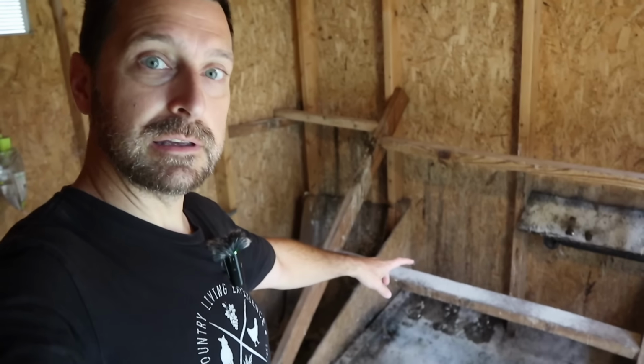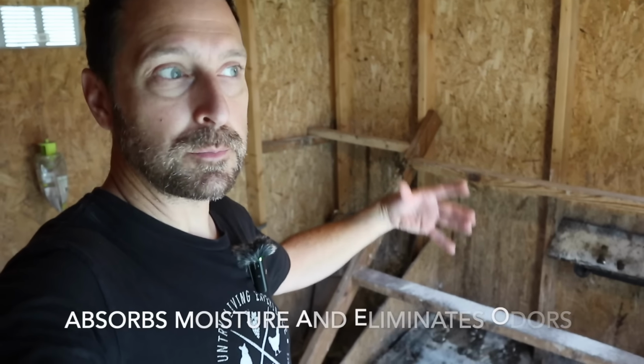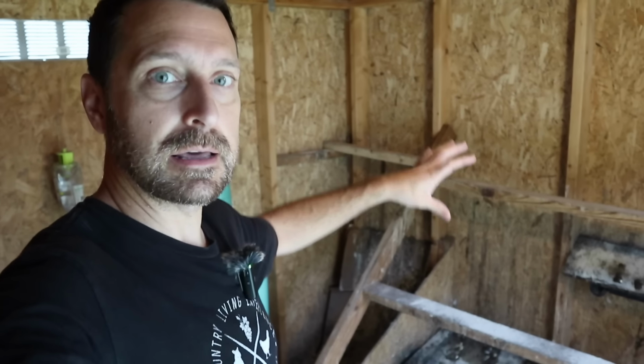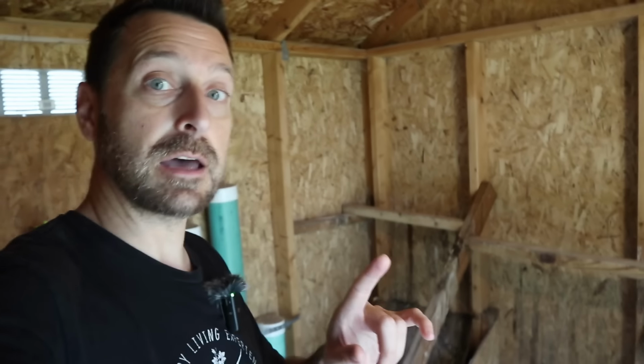Now, to help keep these clean, you can see this powder on here, and that's called PDZ. That's more of a coop disinfectant, but it also helps dry up any mites that are around and on your roosting bars. And that is a super important part of keeping your chickens healthy, is keeping your roosting bars clean.